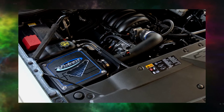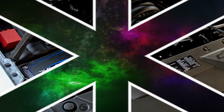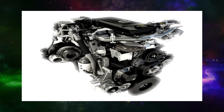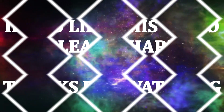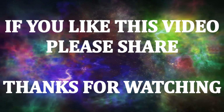That is not where the good news ends. These models might be expensive, but justify their lofty asking prices by increasing your engine's combustion efficiency and improving its noise. Almost all support bolt-on installation and are therefore a cinch to assemble. What more can you ask for?